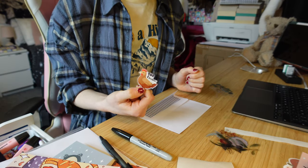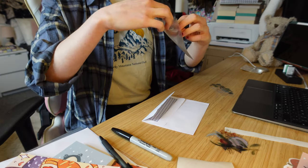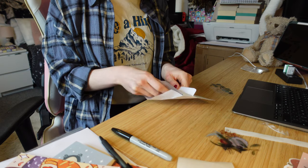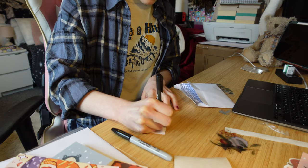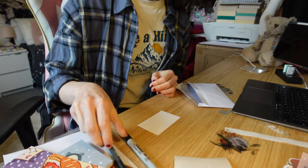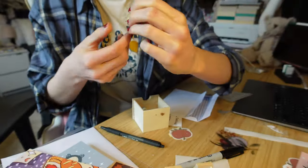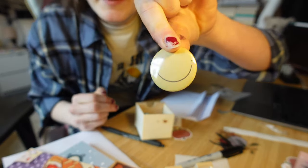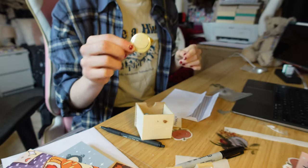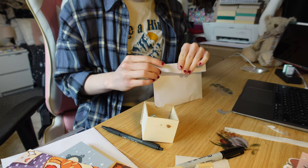These are really awkward to package. I might put it in a little baggie inside the envelope. I just spelt forget wrong. I'm an English student, for God's sake. I'm gonna add in one of these little freebie pins. I've got a little batch of freebie pins that I'm not gonna be putting up for sale, but I still like them, so they're gonna be freebies. And a pumpkin sticker, as with every single order.